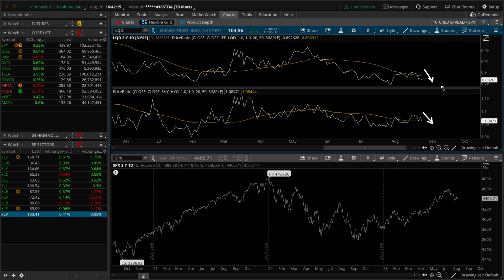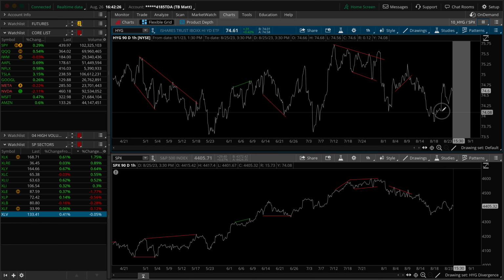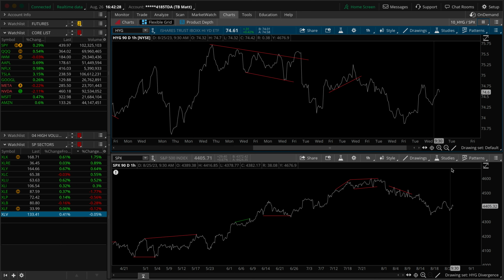So this does strike me as more of a bullish look as this rolls over here after making a higher high. Now it's made a lower low. That is ideally what you want to see for a trend reversal, right? Let's take a look at the HYG in isolation. And what is this telling us? This is actually a little bit of a bullish look in my estimation.